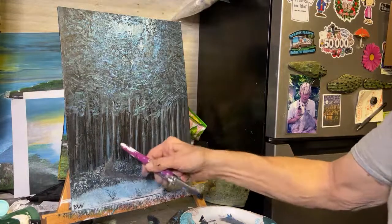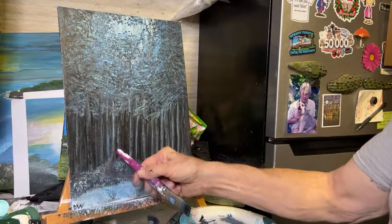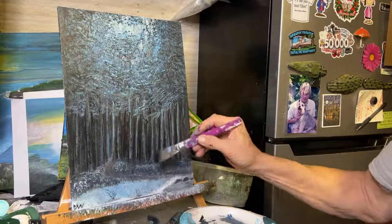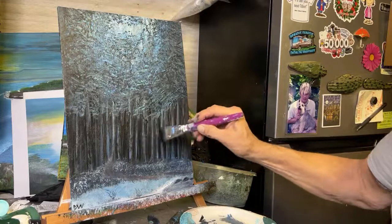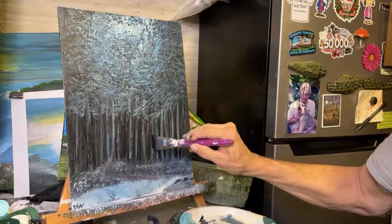See, I like that one right there because it looks like this is a break in the trees, and this is another break that you're looking on both sides of this tree into the distance. So I really like that. I'm not messing with that one. This is a very good one. That's good.